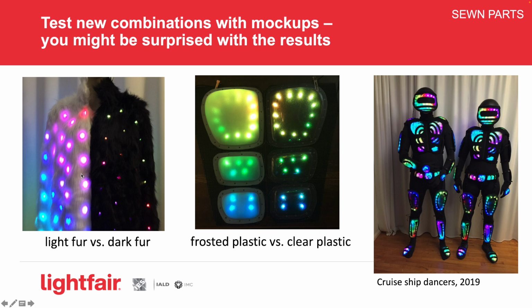So if you're working with a combination of fabric and lights that you haven't really used much before, I'd recommend making a mock-up or holding the lights next to the fabric to get a sense of whether it's even going to look good.